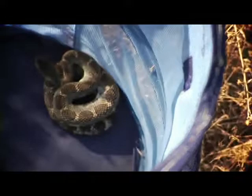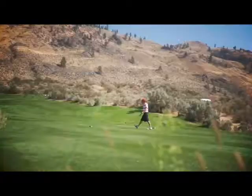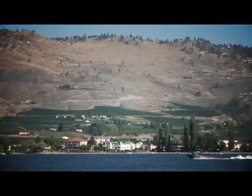Western rattlesnakes in Canada are listed as threatened federally, and in BC they're on the blue list, which means they're special concern. The main threats to rattlesnakes in this area are habitat fragmentation and higher habitat use by people who also live here, and also persecution as well.